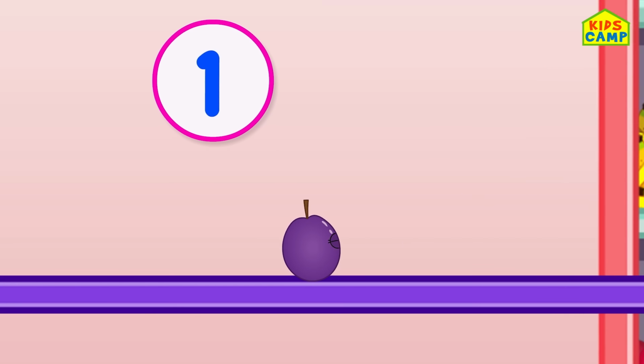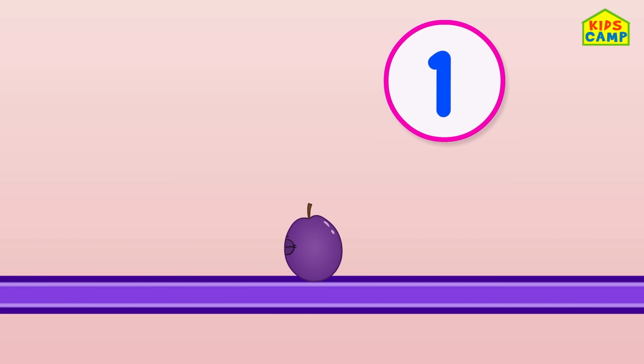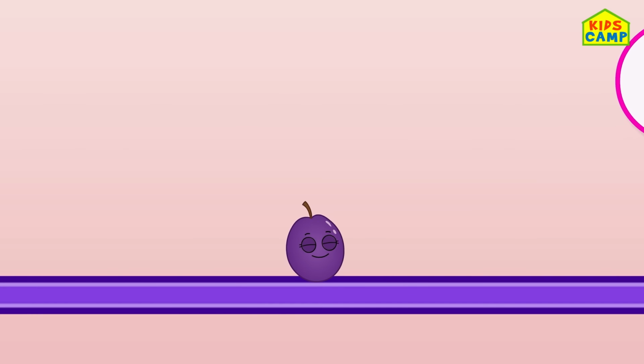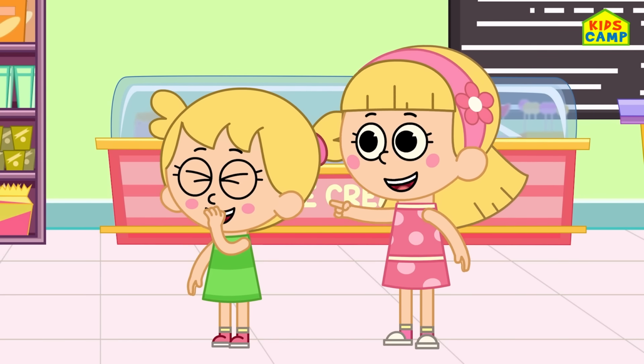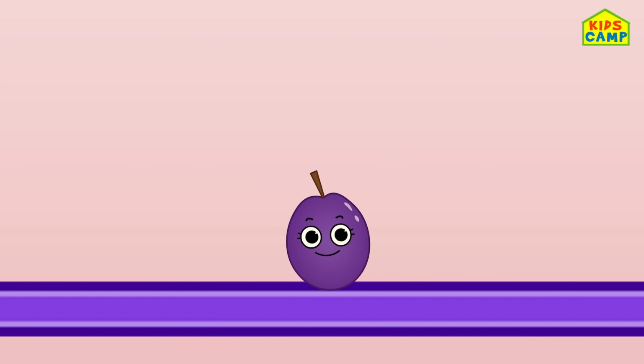There was 1 on the shelf, and the little one said, I'm a grape! Oh, grape!